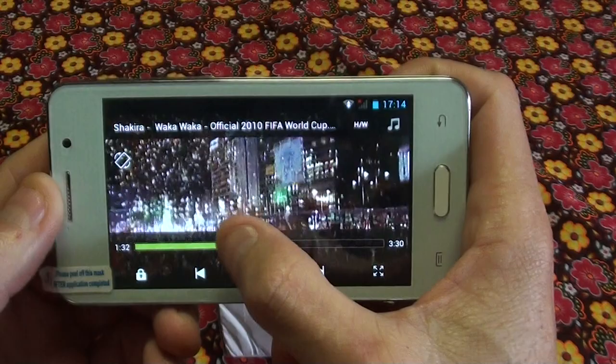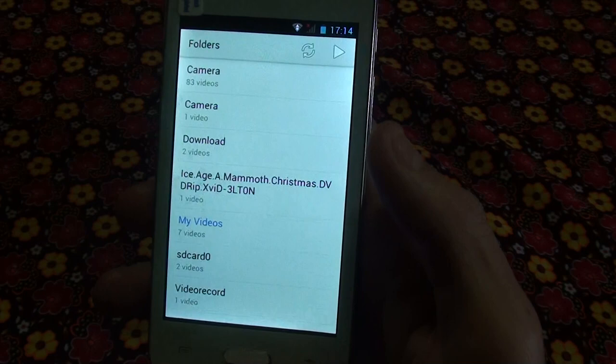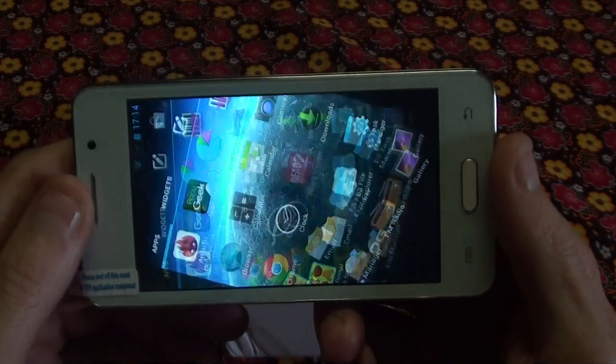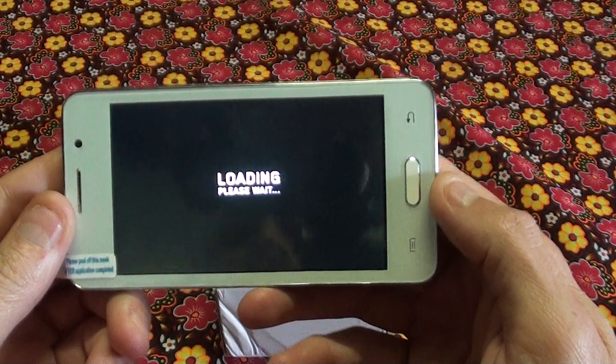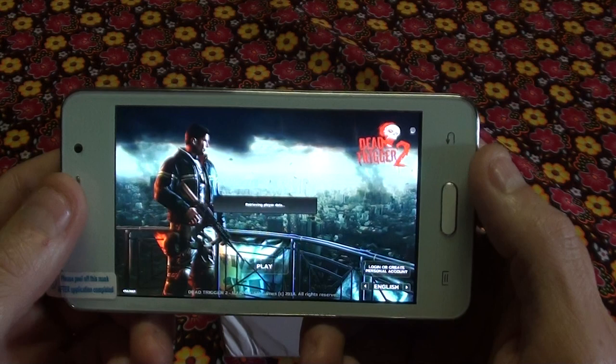Full HD movies it will struggle to play, but your normal 480p movies and even 720p movies will be no problem. Those that like playing games on it, this is Dead Trigger 2. It's also available on the Play Store. As you can see, it's an IPS screen, so the viewing angles are very good when you turn it sideways, so it doesn't lose color or anything when you have it on the side. And it can play most of the games that are currently available on the Play Store.